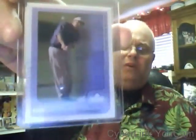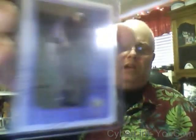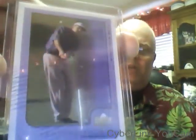A few other card pickups, just some old school stuff that I liked. I was able to find. Well, before I get to the old school stuff, I did pick up a nice Phil Mickelson card. This is a fairly new Collectors Club Upper Deck. Oh man, it's hard to get that without a glare.